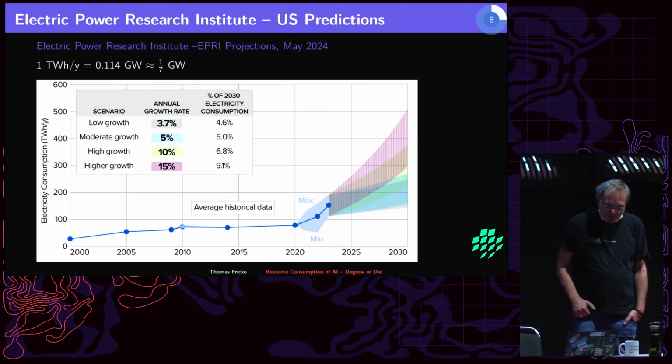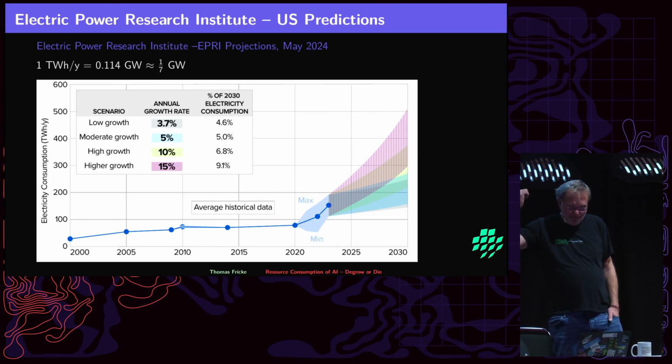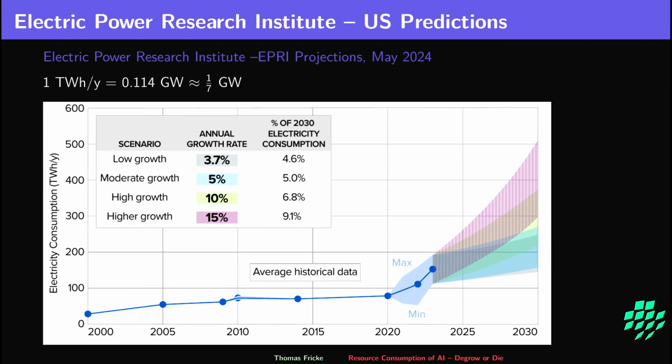If we look into the prediction, this is quite an actual picture from May 2024. These are the predictions from the Electric Power Research Institute in the US. And the US government is basing their decisions on these projections. And here you see in the year 2000, nothing happens, and then the internet business started, a slight increase until 2005, and then more or less Moore's law helped us to keep the energy consumption more or less constant.